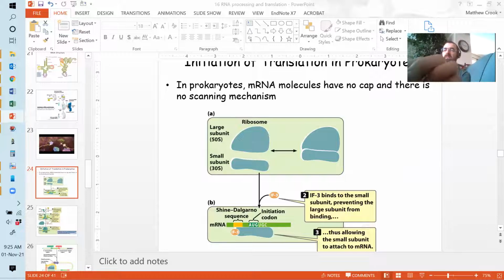And it's EIF in eukaryotes. That basically brings in the small subunit, right? And prevents the large subunit from binding, right? So the small subunit has to bind to the mRNA first, right? If it's bound to the large subunit, then this just doesn't work. It has to bind to the mRNA first.